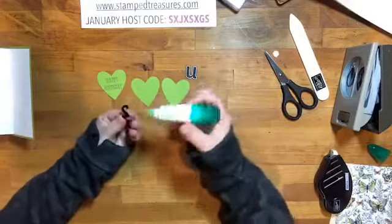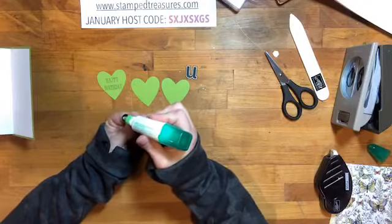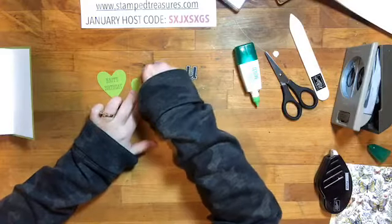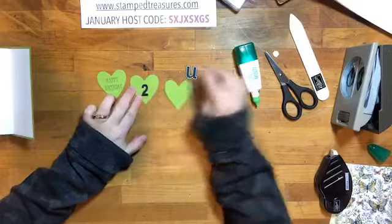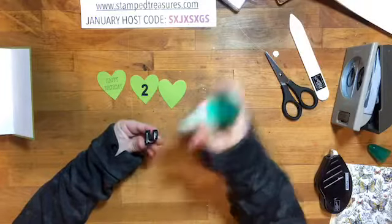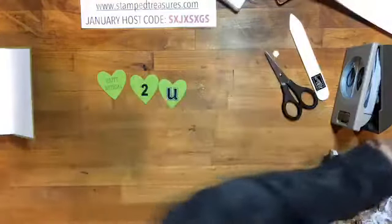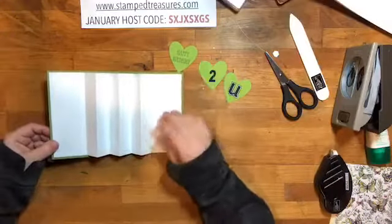So I'm just going to add some Tombow to the back of this. If I had thought about it, the self-adhesive multi-purpose sheets would have been a good option so that I don't have to add glue to this little piece. Okay, and then I'll do the same with the U. Okay, and then we're going to add these on here.